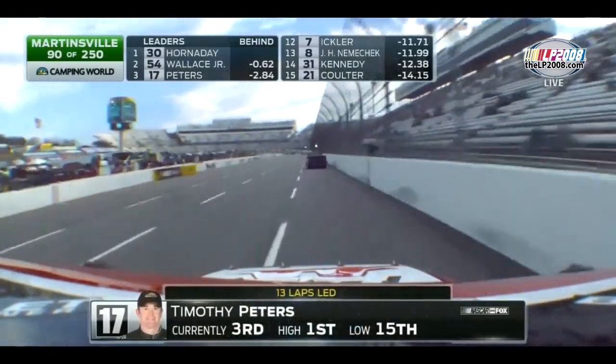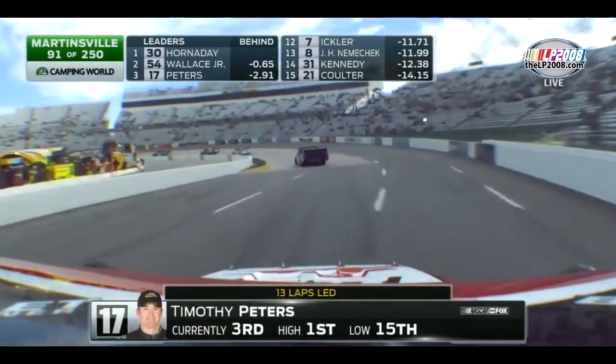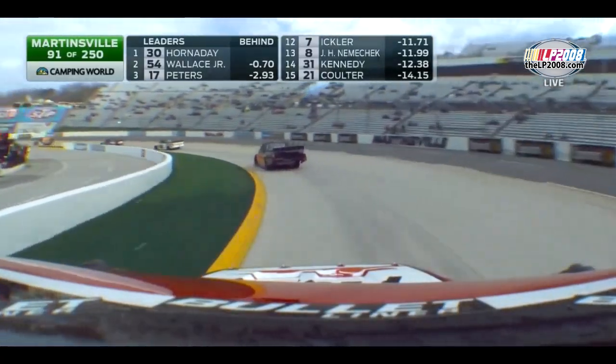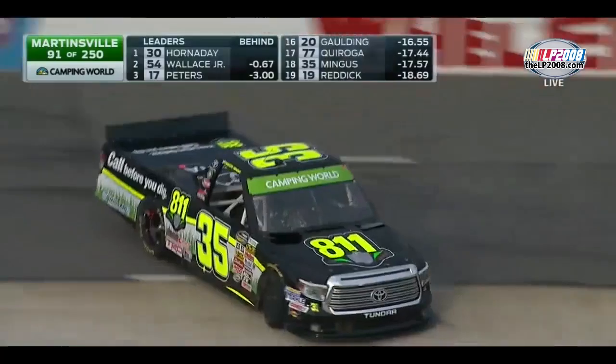This is just like Timothy Peters, though, right, Phil? You put some laps on the tires where you got to be smooth and take care of them. He's going to be the guy you better watch. Yeah, they've run a little bit over 50 laps since that first competition caution.